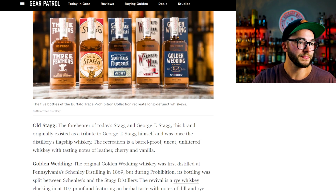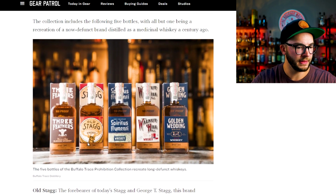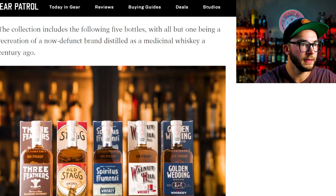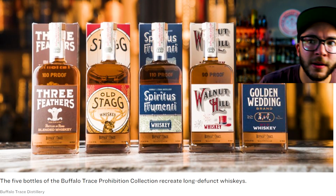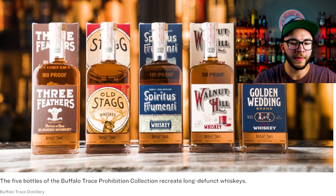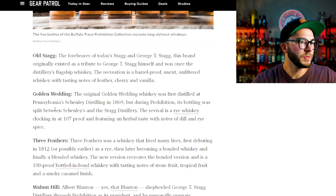The Recreation is a barrel-proof, uncut, unfiltered whiskey with the tasting notes of leather, cherry, and vanilla. So another cask strength Stag, and let's see if we can kind of zoom in a little bit. We can maybe see. Hard to see. I think that's like 132 proof that's on that one. So pretty cool. Golden Wedding.